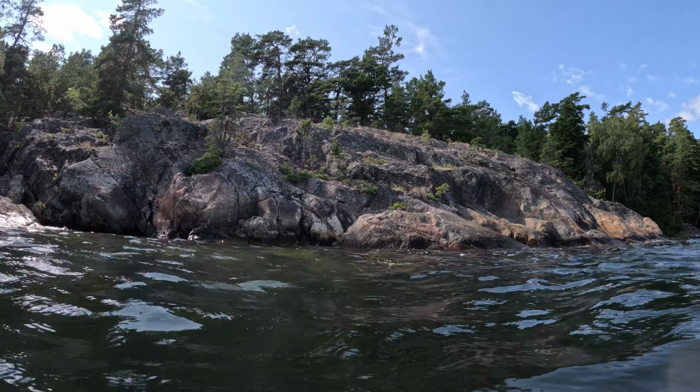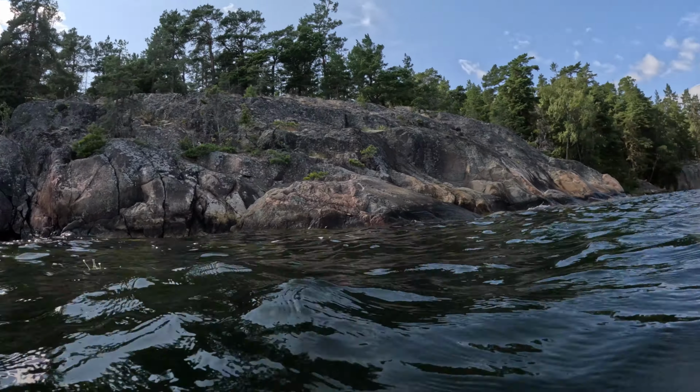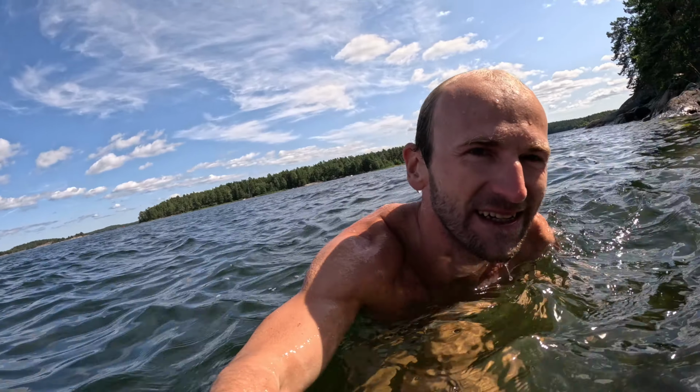So yeah, that's about it. Let me just touch the ground also, so I'm safe and sound. Alright, yes. So I made it safe and sound, and I was swimming all the way from Stora Sandön.